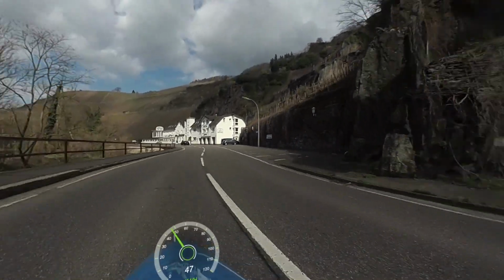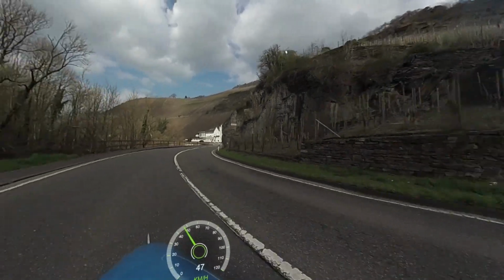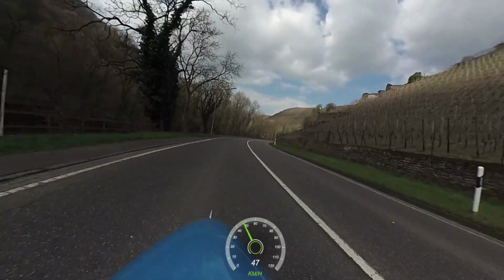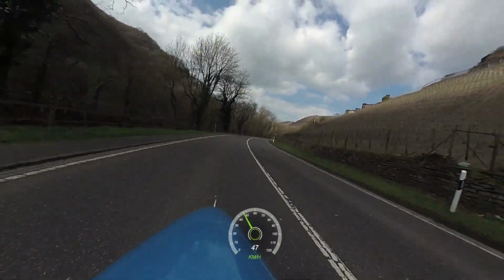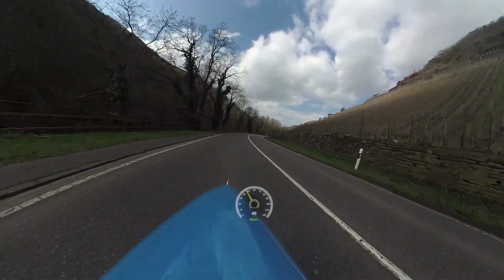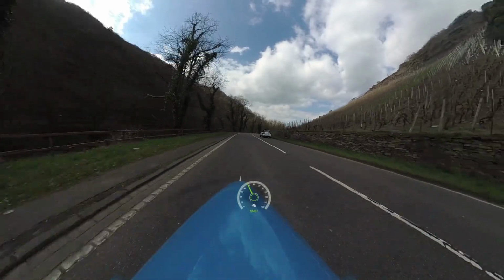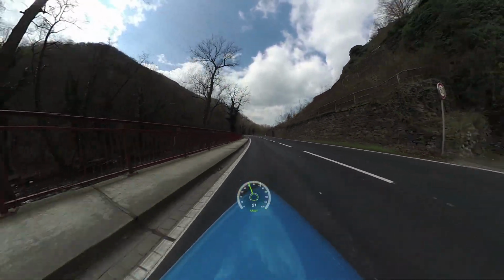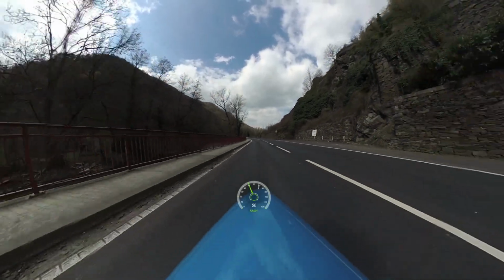And here you see a bit of the rocks that extend towards the road. Right next to me on the road, here in this shot on the left side, is the river, and opposite is already the next uphill. So the valley is pretty narrow.